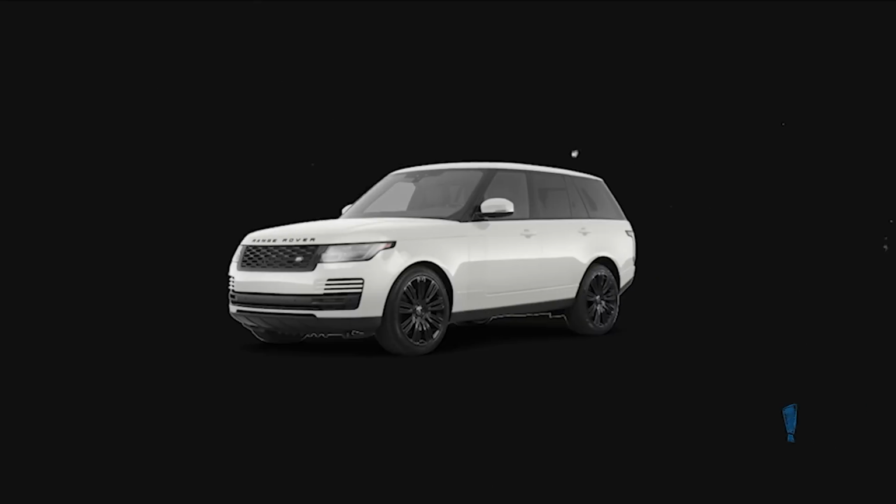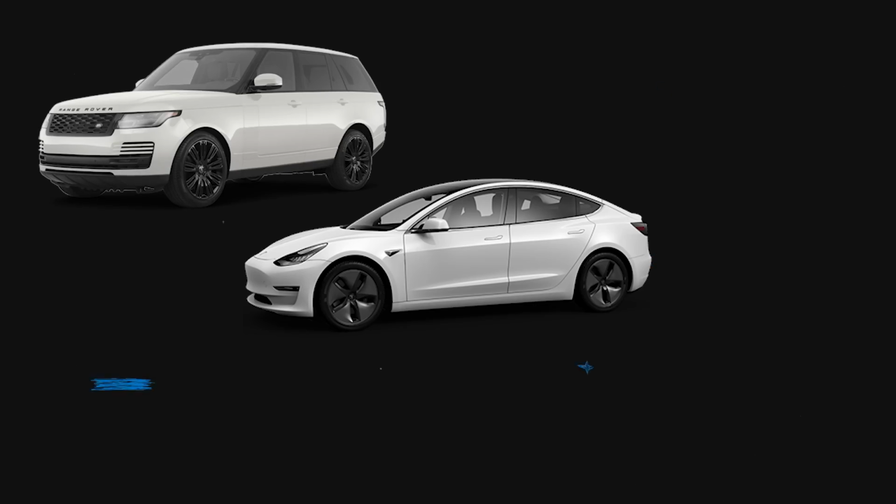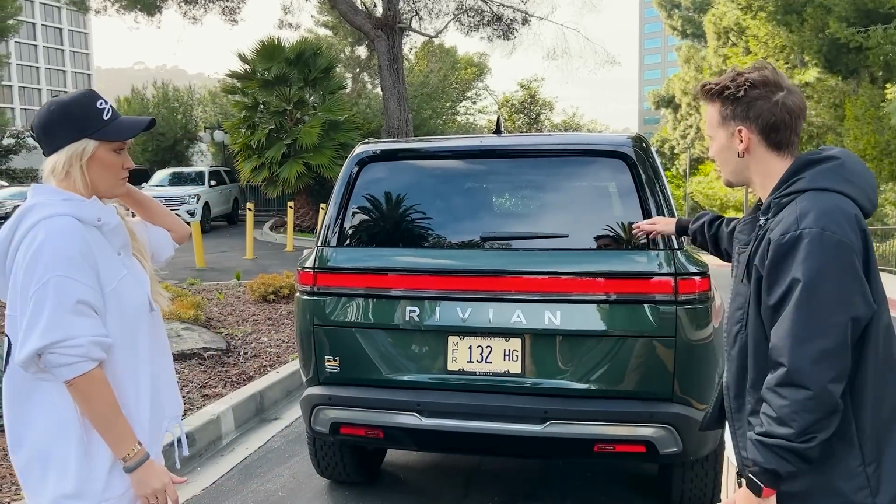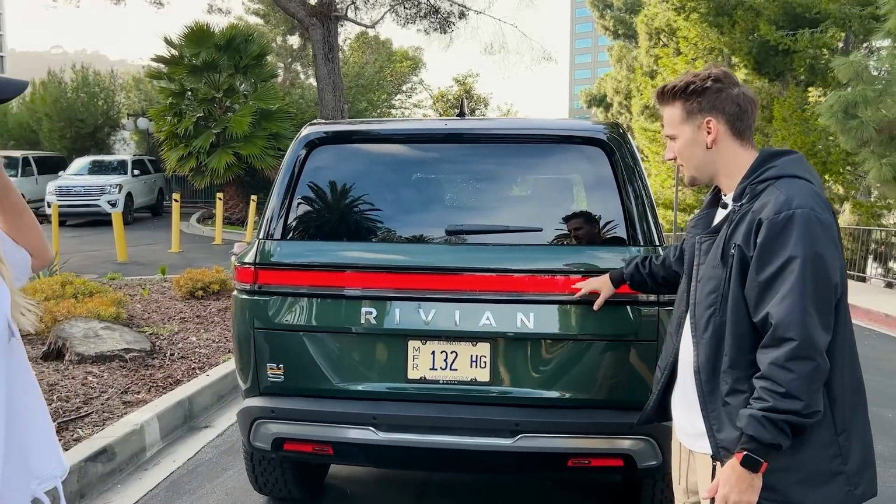It's like a bit of a Land Rover, a little bit of a Tesla, and it's even got a little bit of a Rolls Royce in there. And we'll show you why in just a second, but it's got some Rolls Royce features. Yeah, very cool. The taillight is one long strip. I think a lot of electric cars are starting to go in this direction.